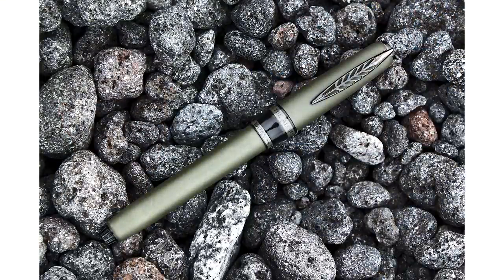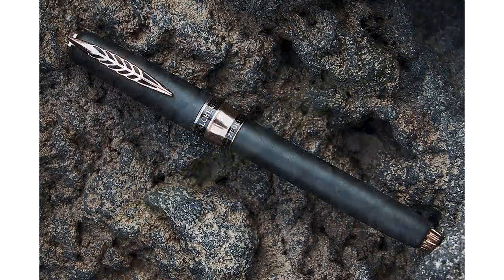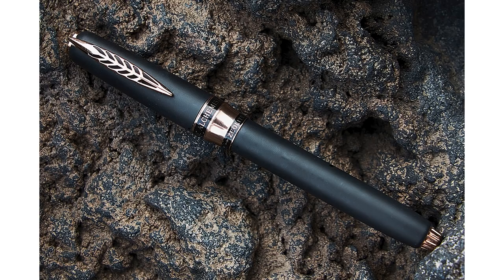It's now going to be available in Krakatoa Green and Stromboli Black. And both of these, in addition to just being totally different colors throughout, are going to have different trim colors as well, like rose gold and black. So all the trim is going to also change, which is cool. And I kind of wish they had started with all three colors. I think that would have given the pen a bit more of a splash, but hey, you're getting a small splash and then a slightly bigger splash, so two.